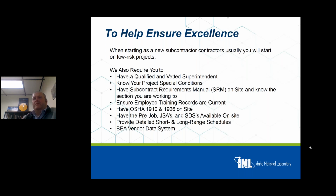So with that, to work here, we have a qualified embedded superintendent. That individual will, one, go through some computer-based training. They also have to provide proof that they've worked as a superintendent and they have the experience to do it. And then they go through an interview process with myself, usually a safety representative and a few of my leads, so that we can convey the expectations of a superintendent. So we have to have a vetted, qualified superintendent before we even start a project with a new contractor.